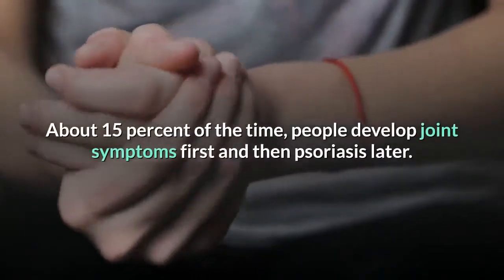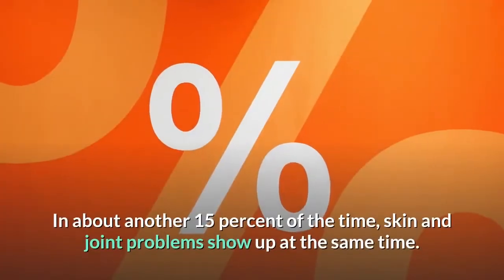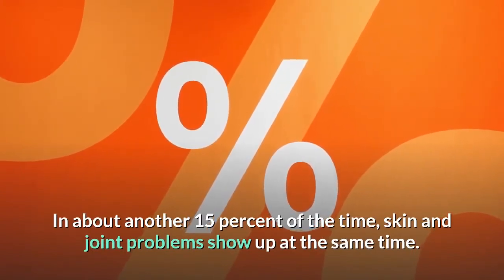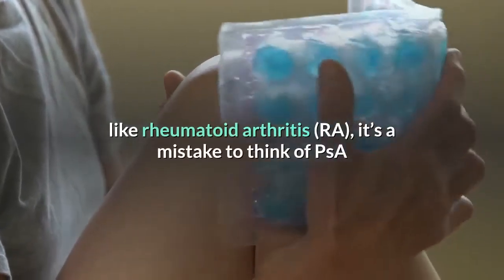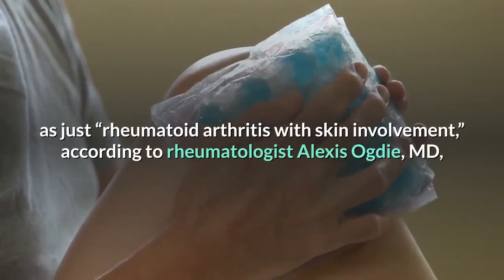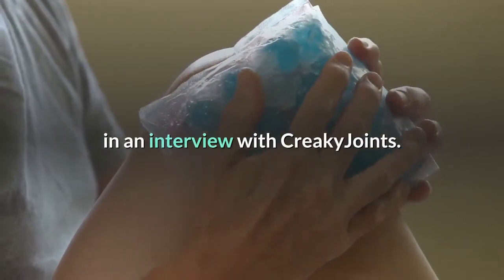About 15% of the time, people develop joint symptoms first and then psoriasis later. In about another 15% of the time, skin and joint problems show up at the same time. While psoriatic arthritis is a type of inflammatory arthritis like rheumatoid arthritis (RA), it's a mistake to think of PsA as just rheumatoid arthritis with skin involvement, according to rheumatologist Alexis Ogdie, MD, in an interview with CreakyJoints.